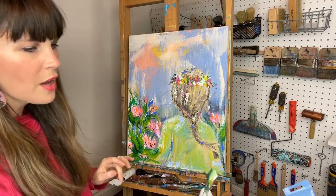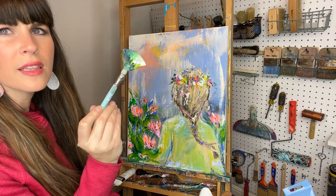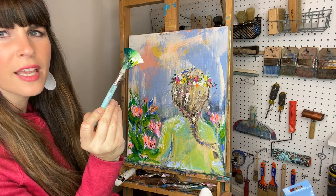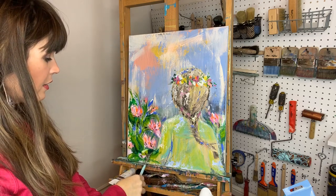Okay, so right now you can see my brush. I've got the white with the light olive green and the dark green all on my brush together. So when I make my swoops, they have a little bit of highlight on them.